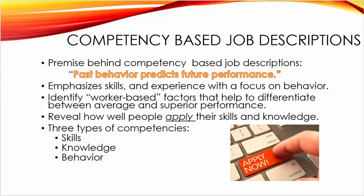Can I do this work? Have I done this work? And if not, can my skills transfer successfully? Are there competencies in this description that I do not possess? Am I willing to learn them in order to successfully meet the criteria for this position? The goal of this type of job description is to provide candidates with a complete picture, not just the skills required, but the knowledge and the behaviors as well.